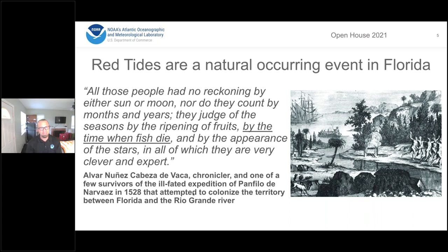However, as they've been in the news more and more lately, a lot of discussion has been going on about whether they're getting worse or whether they're a naturally occurring event. And one of the things I think it's important to keep in mind is that they are naturally occurring, and they've been documented all the way back to the first Spanish explorers entering Florida when they met the Native Americans, and they talk about the Native Americans referencing these events.